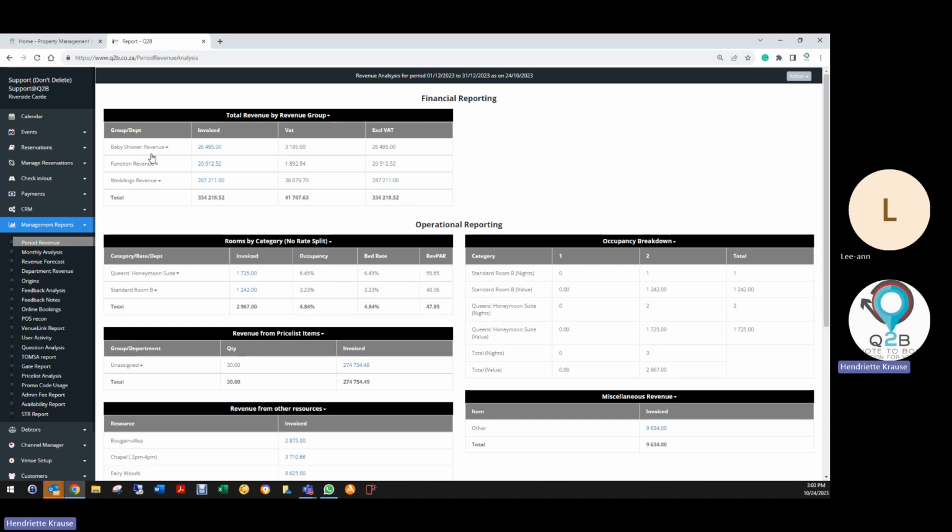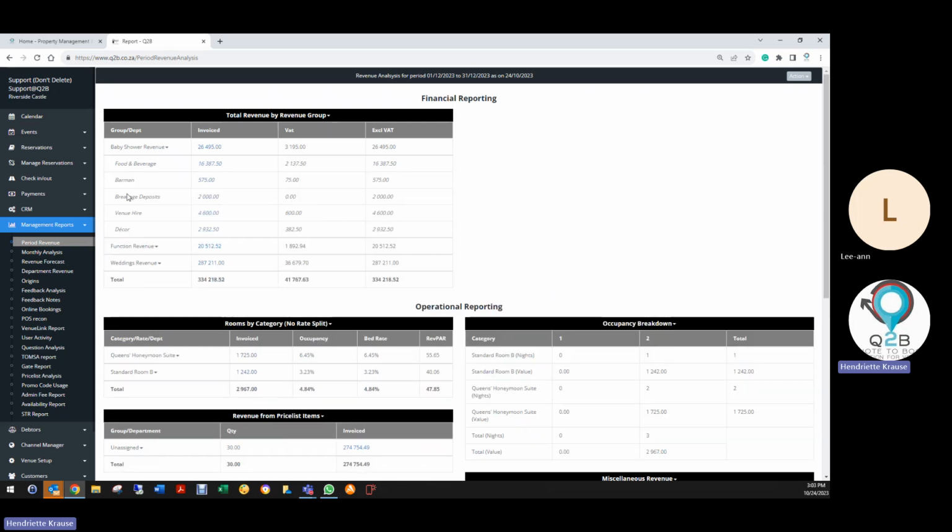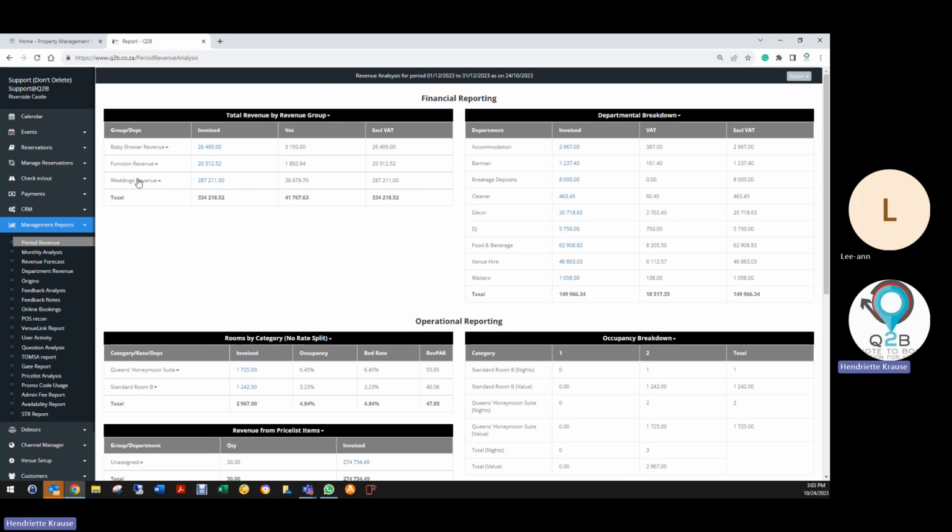Why is that revenue group? Those are quotes. So anything that you then invoice in this time, in that revenue group, year end will show you. Those are all quotes still. The year end functions, so these are only revenue that you've invoiced and received.